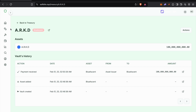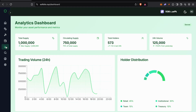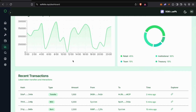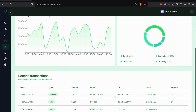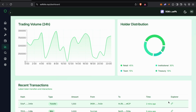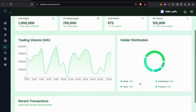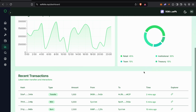We also have an analytics and monitoring dashboard. Over here, we get to see real-time analytics, which gives you complete visibility. We can track the circulation, the holder distribution, and we can analyze this using beautiful, intuitive charts that also update in real time. We can also monitor the transaction volumes and patterns to identify trends and potential issues early on. And we can also get alerts for important events, ensuring that your team can respond quickly to any situation.